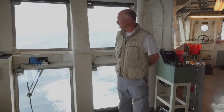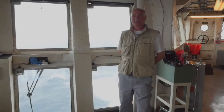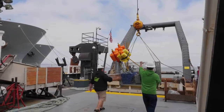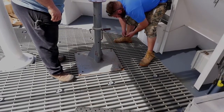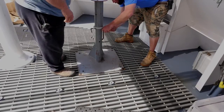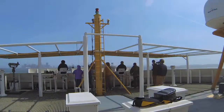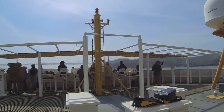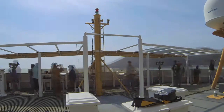So here we are underway above the Davidson Seamount, and the crew has already solved several of our problems in setting up our gear, and the scientists are excited to be using all of their skills, all the things that they've learned to help us study, better understand the oceans so we can better manage and protect it.